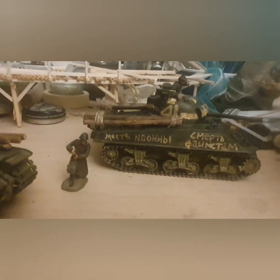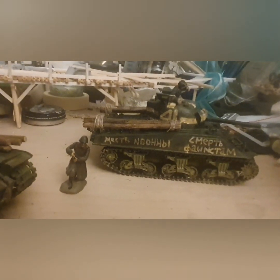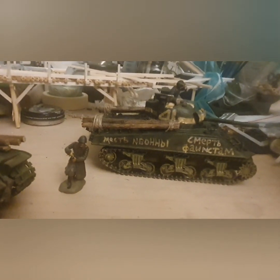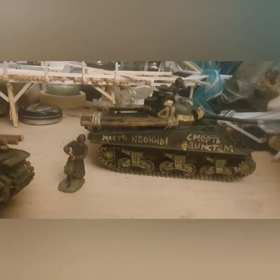I did it about two to three months ago. I had it written down exactly what I wanted to put on the vehicles. I was trying to give it a bit of authenticity to the passion that the Soviet troops had employed in their wording on vehicles to show their anger towards the invaders.